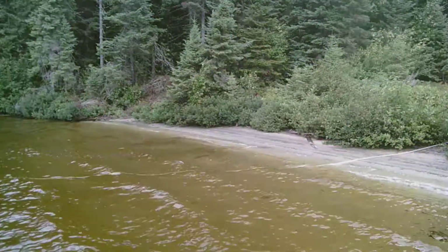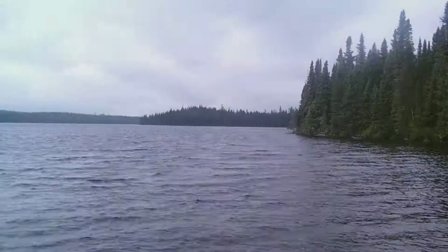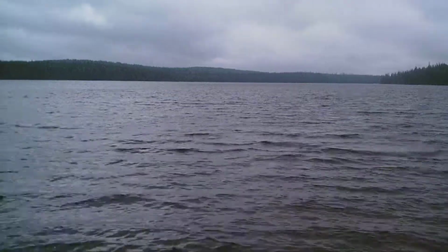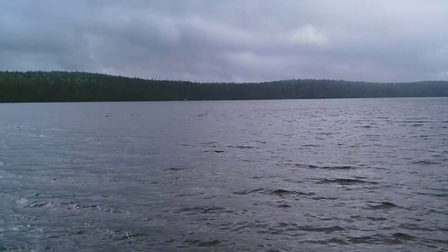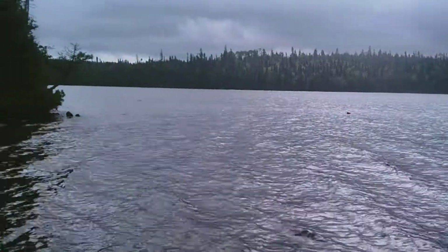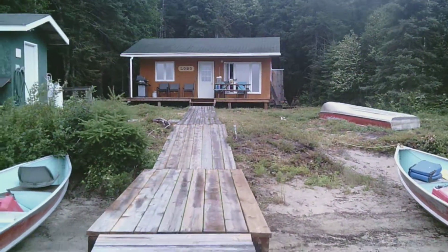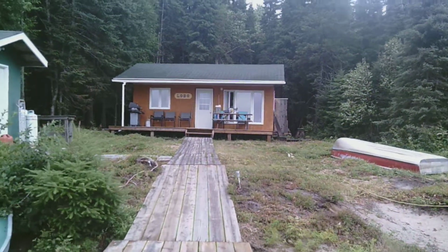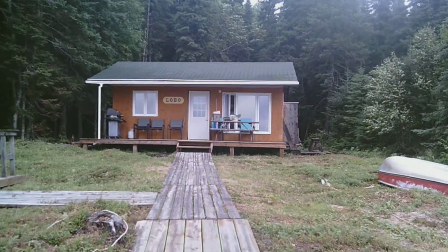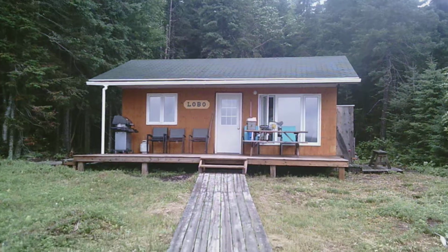Do a little shot right here of the lake itself. This is about a 700 acre lake, something like that. Nice little square dock to put your boat on, and for obviously the plane to pull up to. Take a walk up here to the cabin. The deck is just a little bit off the ground. It's very accessible. You get lawn chairs outside.